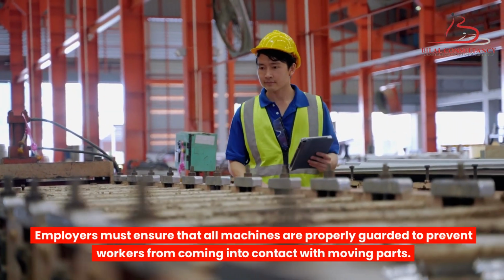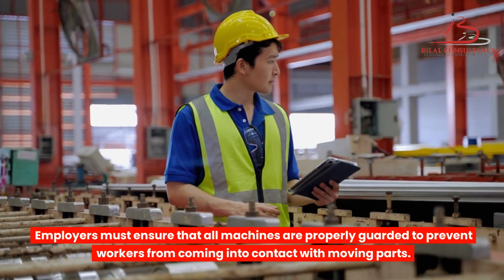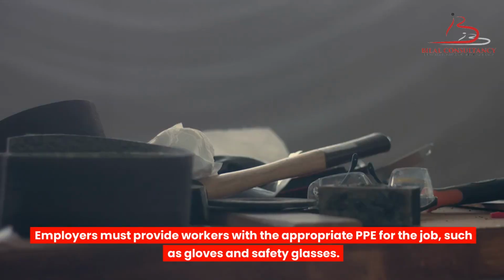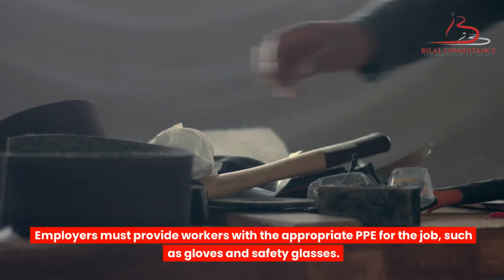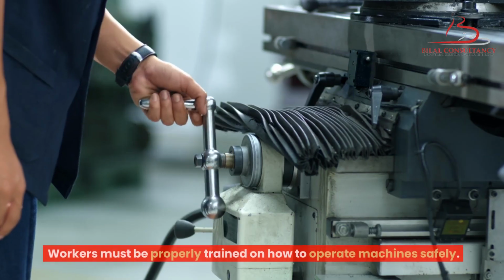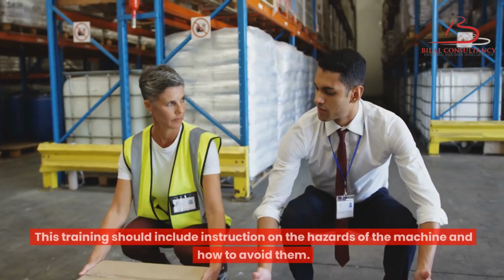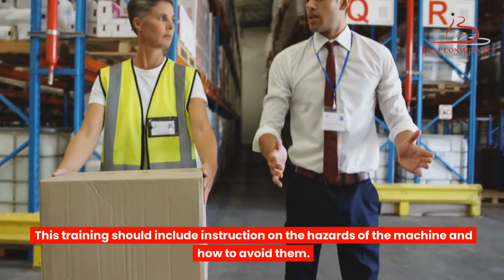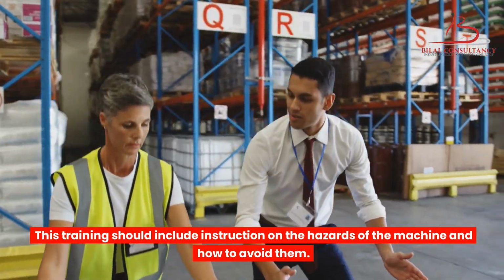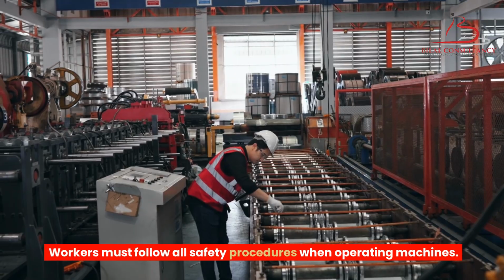Employers must ensure that all machines are properly guarded to prevent workers from coming into contact with moving parts. Employers must provide workers with the appropriate PPE for the job, such as gloves and safety glasses. Workers must be properly trained on how to operate machines safely. This training should include instruction on the hazards of the machine and how to avoid them. Workers must follow all safety procedures when operating machines.